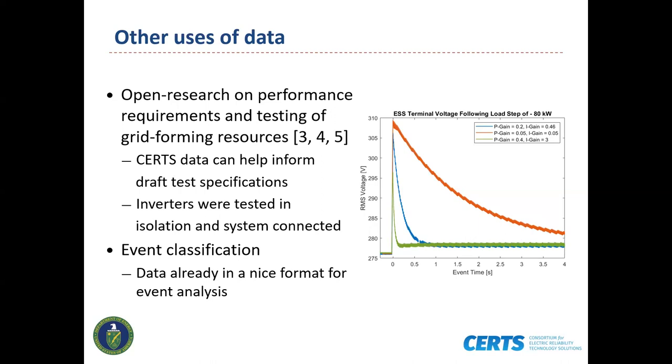And finally, this is our last slide in terms of content, but it's a slide I'm hoping might open up some feedback and discussion here on the call. And that's, what else is this data useful for? Obviously, there's been a lot of talk about performance requirements and testing grid forming resources. There was an excellent chapter on this in the recent grid forming report from ESIG that talked about how do you test these in the lab? How do you do benchtop testing? And then how do you test these continuously in the field?